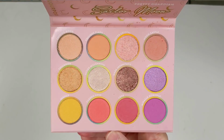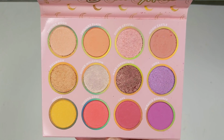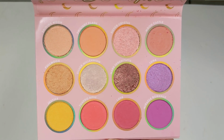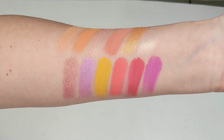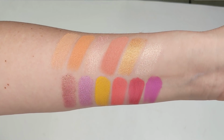So then the first few weeks of February were pretty quiet, but on the 20th, they released the Sailor Moon palette, and this one had a super pretty pastel color story with cooler tone pinks and purples again, and a pop of yellow and gold, and I actually missed out on the first launch because it sold out so fast and I forgot to set an alarm, but then Colourpop sent it to me in PR anyway, so I was very excited to get this one.